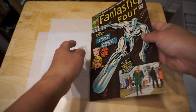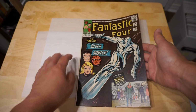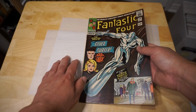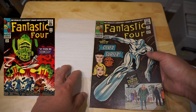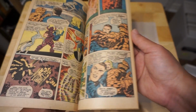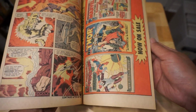This is the last issue of the Silver Surfer Galactus trilogy, but I was never a huge fan of this cover. I think 49 is an amazing cover. I'll just quickly show that over here. But there is one panel in here featuring Galactus, which I think is amazing. I always love these house ads.